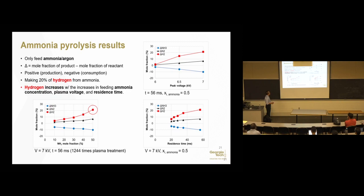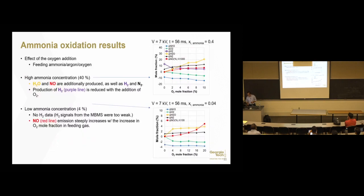And we found, with the increase of discharge voltage and also increase of residence time, which means we slow down the flow so the mixture can experience more discharge pulses inside of the plasma reactor, more hydrogen can be produced, and more ammonia is consumed, which is a kind of straightforward result.